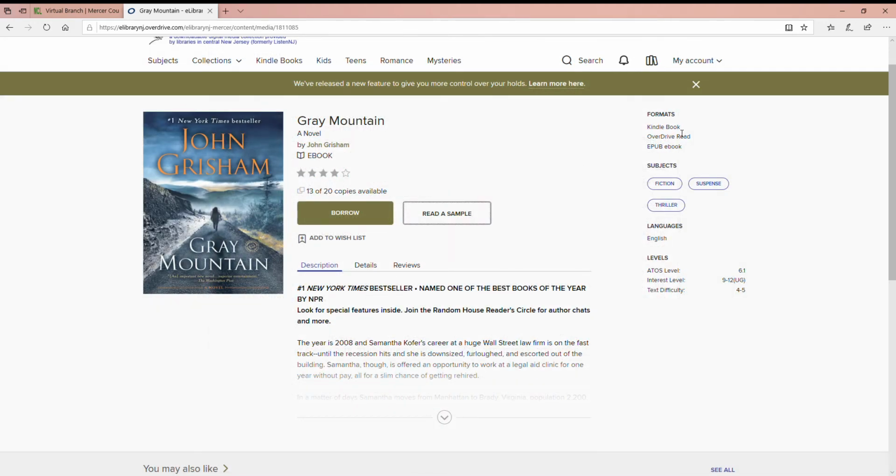The other version we have is the Kindle book and the EPUB ebook. Kindle book is for the e-ink Kindle readers, such as the Paperwhite and the Voyager. The EPUB version is for basically your Nooks or your Kobo readers, or if you have Adobe Digital Editions on your computer and you wish to use that. Essentially, if you're going to be using the book on a laptop, we do suggest you use the Overdrive Read version, because that's so much easier to use than worrying about downloading and installing Adobe Digital Editions and trying to use the EPUB ebook.